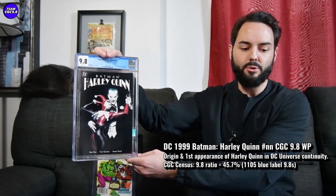But you know what? If I had to choose between this one and a Batman Adventures Mad Love, I'd probably go the Mad Love route because of 45.7%, the 9.8 ratio. The Mad Love is like 16%, I believe. The lower the better. It's way tougher in a 9.8, and there's only about 300 9.8s in a blue label on a Mad Love. So that one is a better 9.8 collector item in my opinion, and it's a little bit cheaper. So I'd absolutely prefer that one around $750 rather than this one at $934.99.